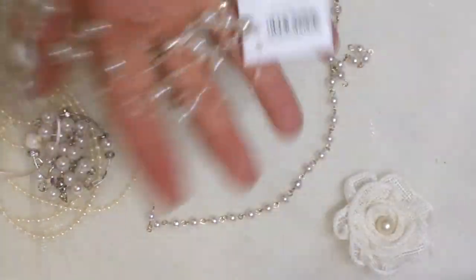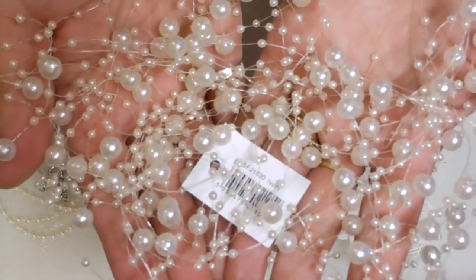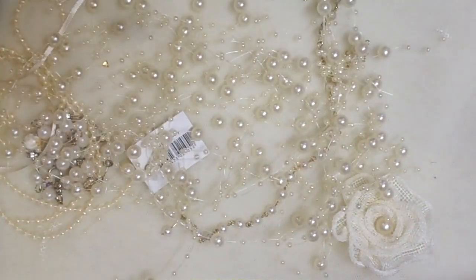And so you're getting all of that to decorate your projects with. And I have to tell you, it's really nice. So if you want that, go along, get it while you can.